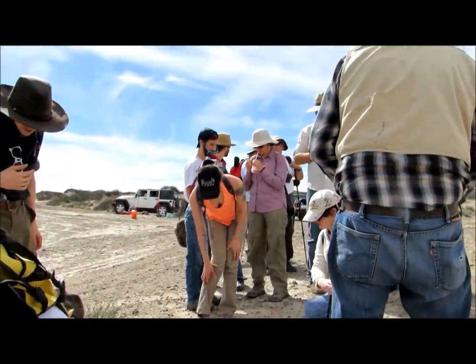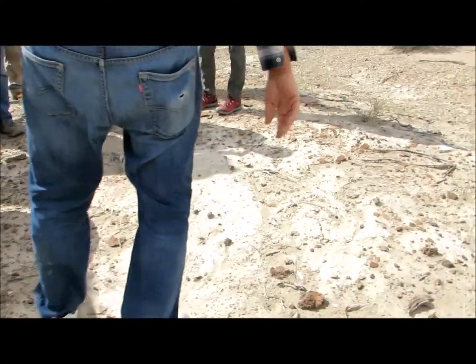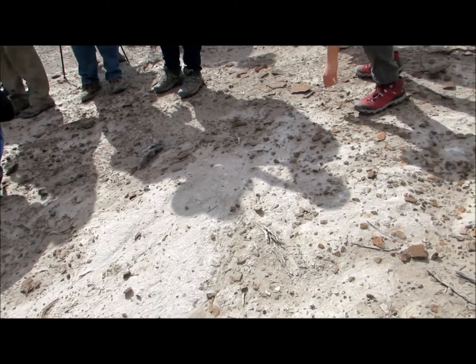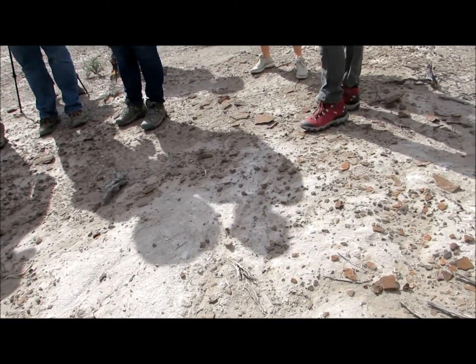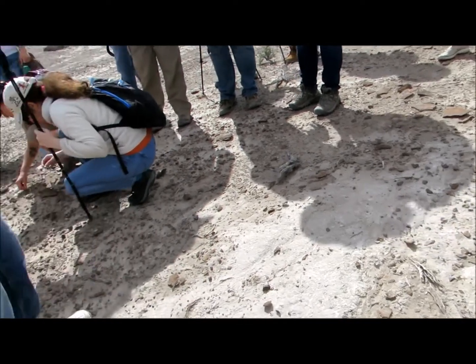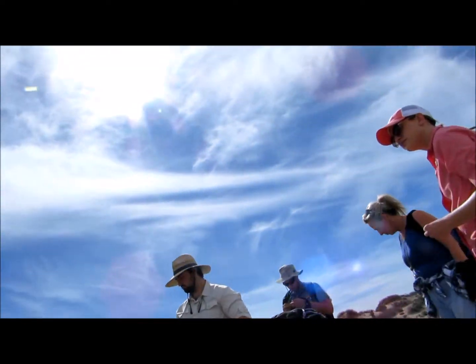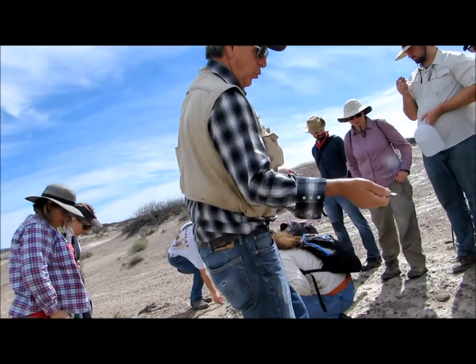And so we think about right here, like four bags, right where this bare area is the best likelihood, but really poking and prodding all through here. We'll probably want to do some trenching, but just trying to find an in-place bone, and probably the whole skeleton will be attached to it. So that's what we're hoping for here. And then, whoever wants to work here.